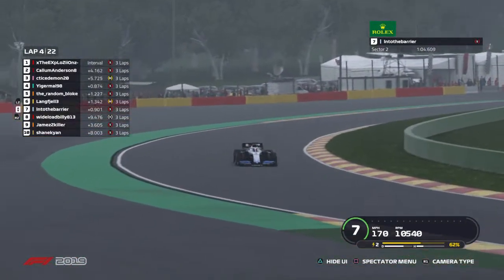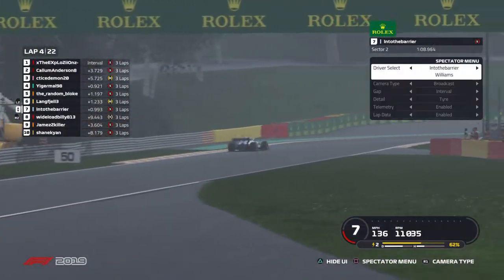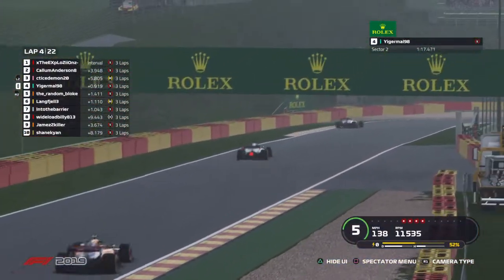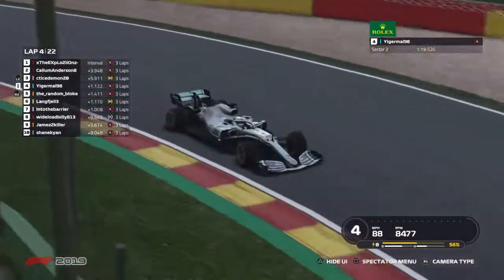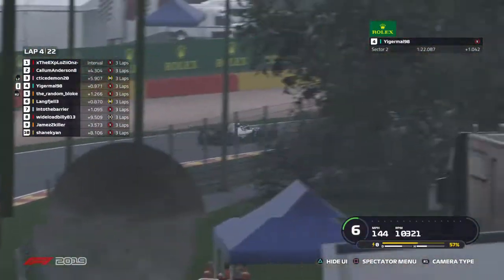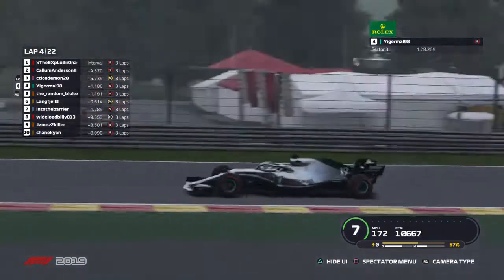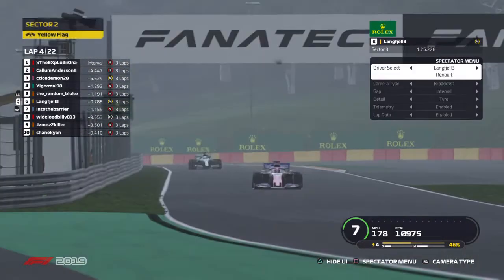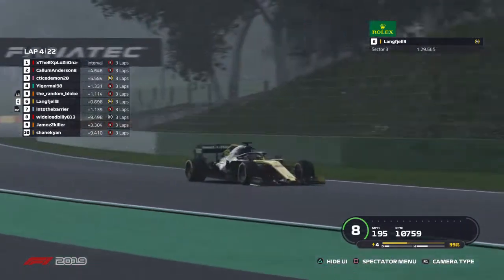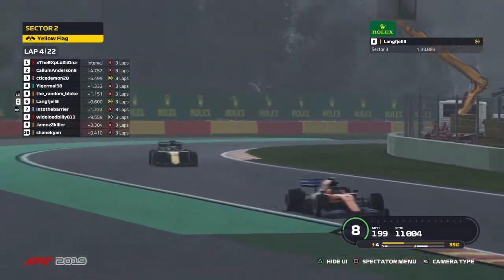Look at this. He's losing a little. What about Yigemal? Can he stay within the DRS limit to Matt? Right now it looks like he won't be able to do that. But Martin and Langfield might be ending up in a battle in a few moments.